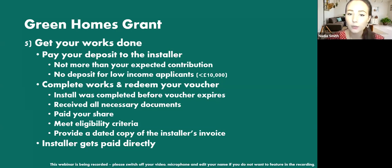There is no deposit for people that have gone through the low income application, as long as the work costs less than £10,000. Over £10,000, the installer might charge you a deposit for that work.